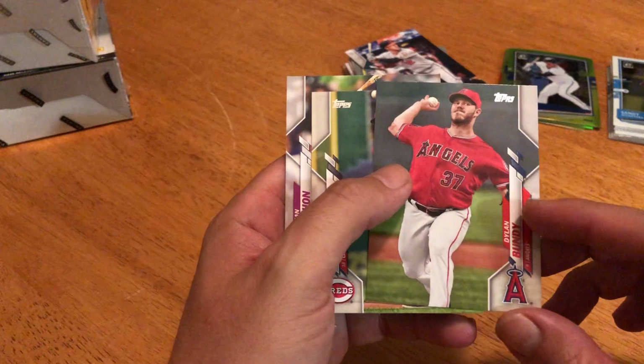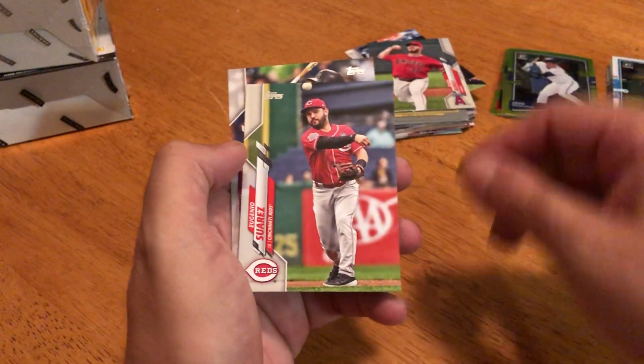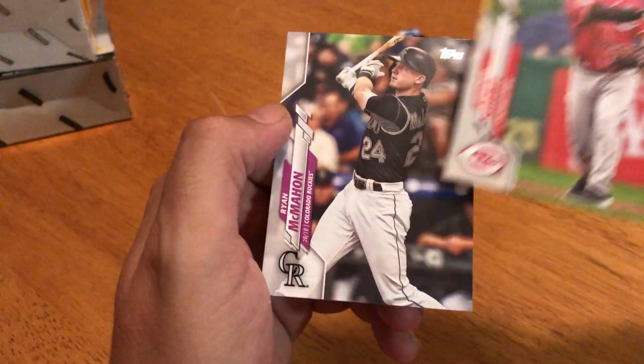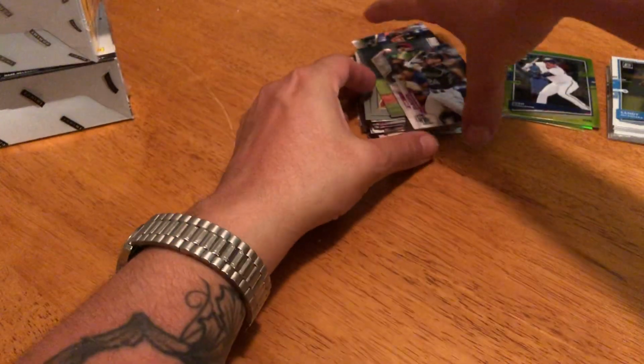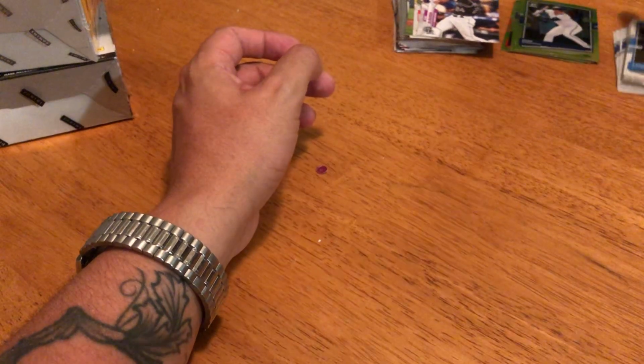We're going to wrap it up. Dylan Bundy of the Los Angeles Angels. I remember this dude on the Orioles. And another Suarez card. Eugenio Suarez and Ryan McMahon. Only a Rockies card. All right. I'll put these to the side. Now let's get into some boxes.